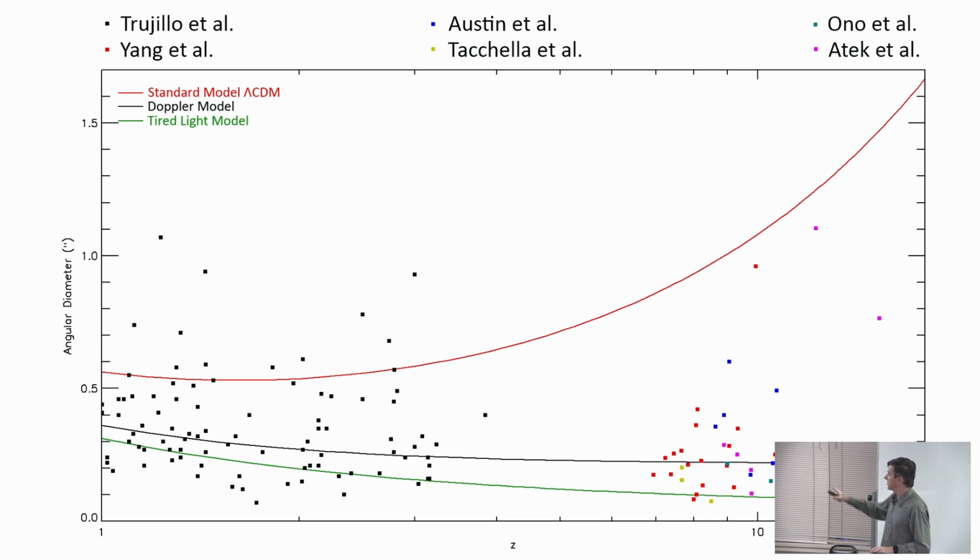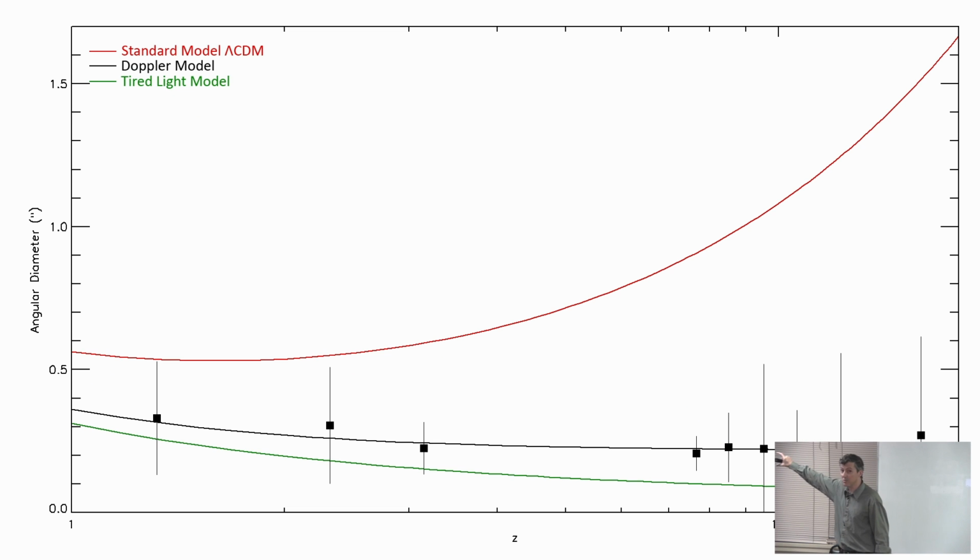So I only used these guys because they were looking at different deep fields that are not gravitationally lensed, or in the field I showed you where they're far enough away that the size of the galaxy would not be affected. So, but there's a lot more data coming. Oh yeah, a lot more coming. And I think it'll tighten up those dots. I think they'll fall right along the line.